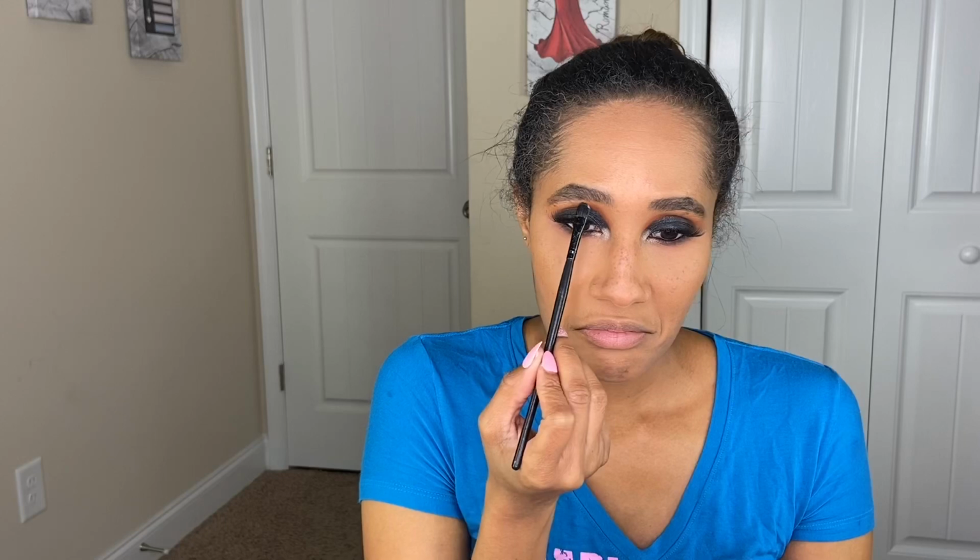I usually don't like adding shimmer there. I like it sometimes if the look calls for it, but most of the time I like a nice matte shade just to highlight the brow bone but not draw too much attention to it. Perfection. Okay, so I'm done with this.